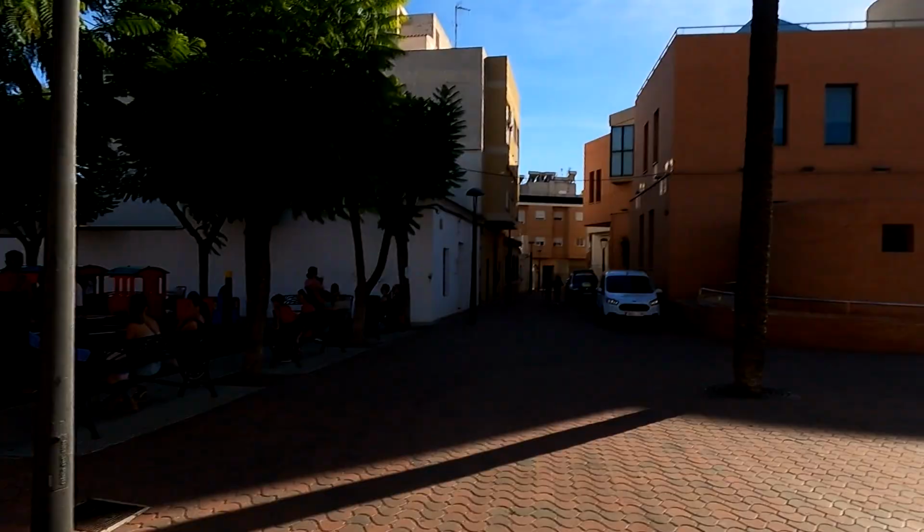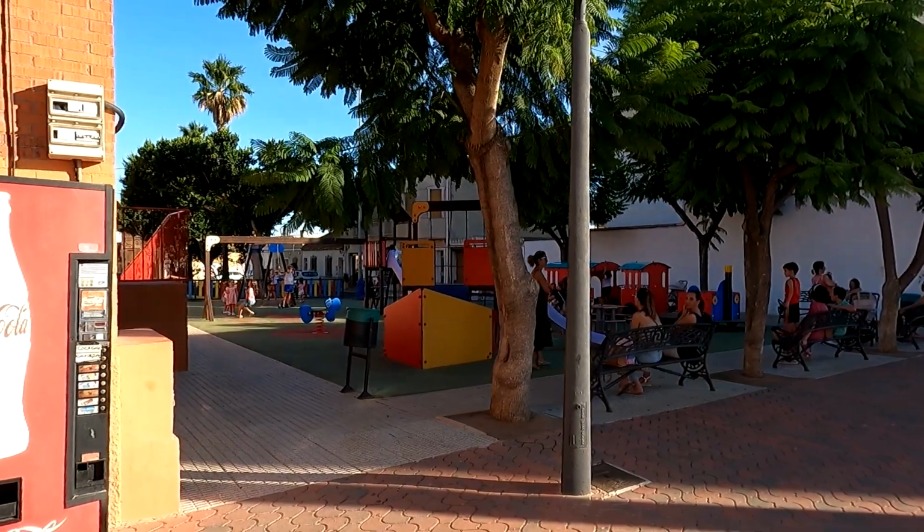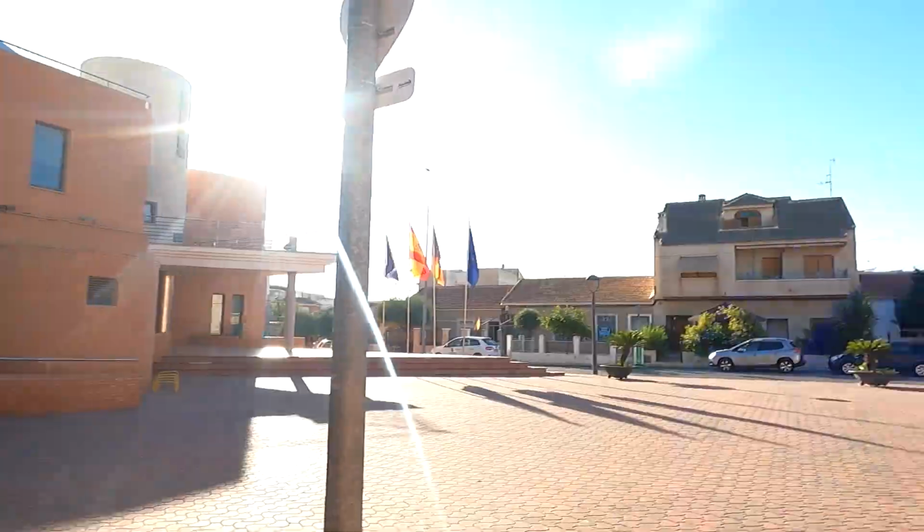There's Town Square. You'll see that there's the church behind me. Kids play area and the town hall.